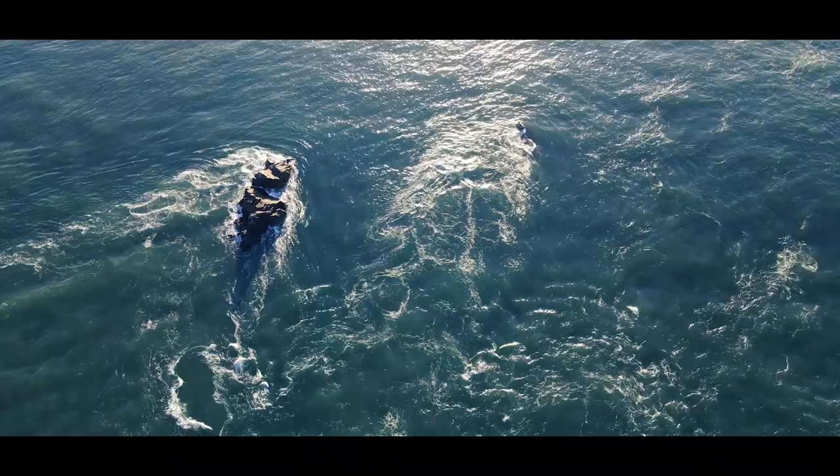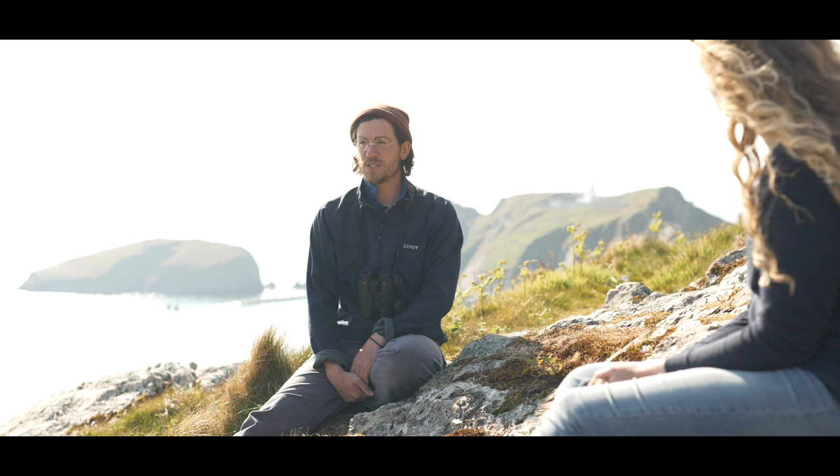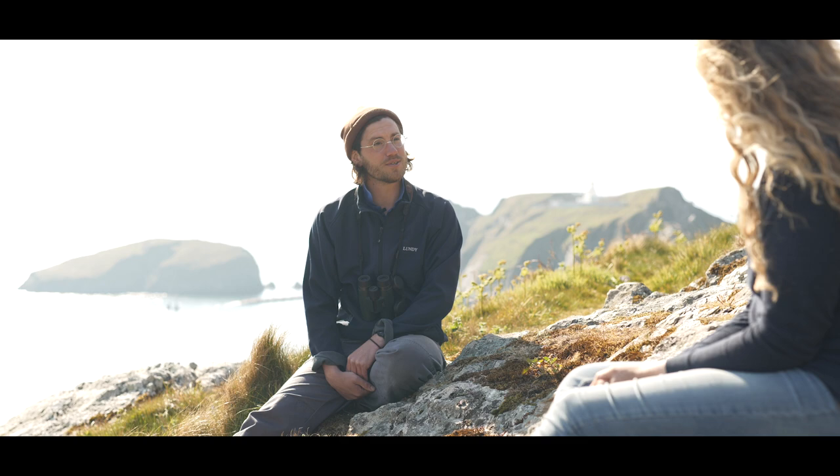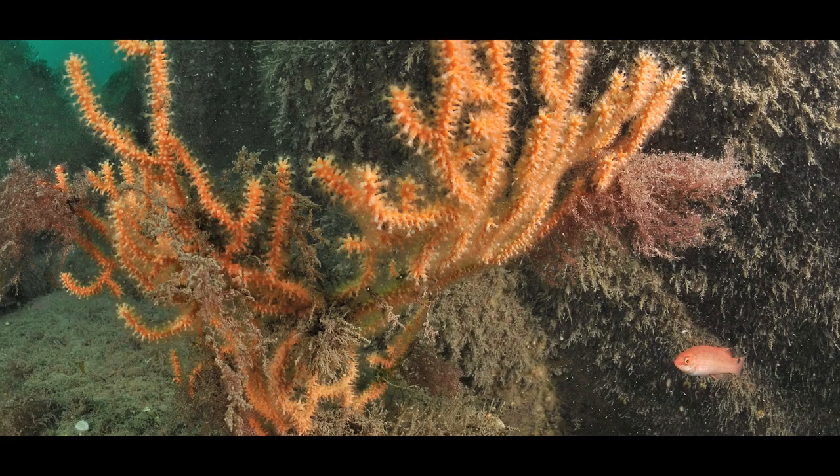And do those streams bring particular species in with them which can then colonise the island here? Yeah, particularly a lot of southern species that aren't very common around the country. Things like the cup corals, and some of the other kind of branchy corals, things like pink sea fans. They're more southern species, but right on their northernmost limit here at Lundy.